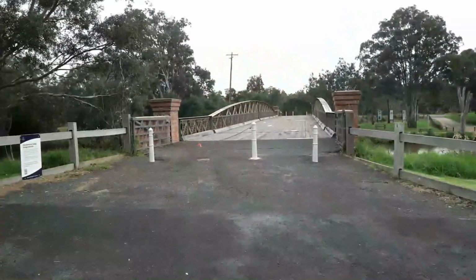And it's connected to all these wetlands here. On the way driving here, I saw a lot of black swans and other sorts of water birds. So I'd say when it stops raining, we might go and have a look at that. But for now, I think we might walk over the swing bridge.